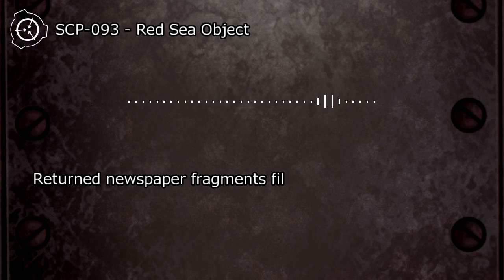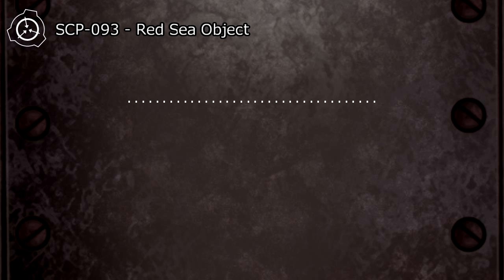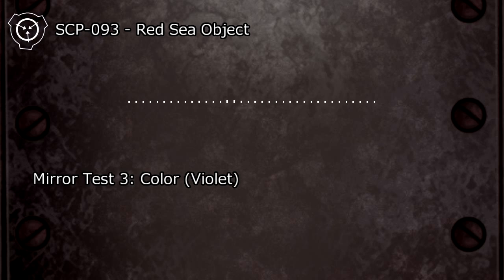Returned newspaper fragments filed as SCP-093 Violet Test. Mirror Test 3. Color, violet.